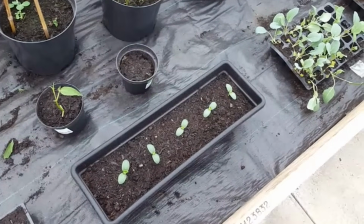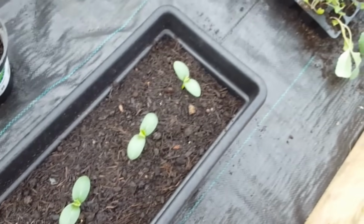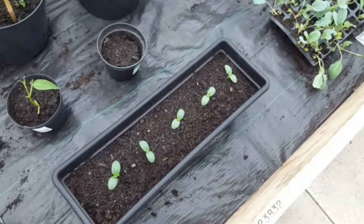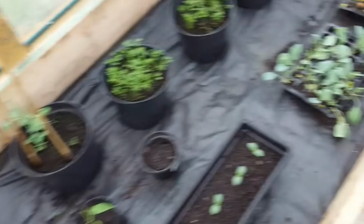Cucumbers all strong and healthy, putting out the second set of leaves now, which is nice to see. Not quite sure what I'm going to do with those, whether I'm going to try and leave them in that tray or transplant a few out into one of these other trays that I've got ready to go. I'll have a little think about that.